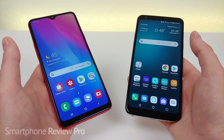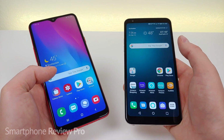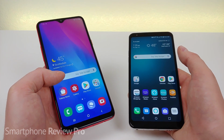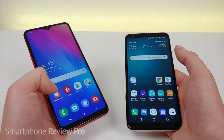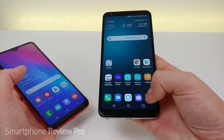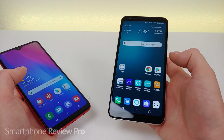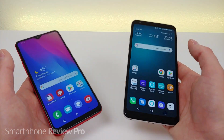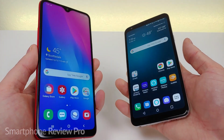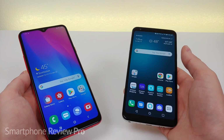Now both phones do run Android 9 Pie, but you can see here that they both feature their various skins. So with the Galaxy A20s, we have Samsung skin here, which is a pretty thick skin. And with the LG Stylo 5, we have LG skin, which has definitely gotten better over the last couple of years, but it is still LG skin. So there is no stock Android with either of these two phones. Now that we've talked about the specifications of these two devices, let's talk a bit more about the hardware.